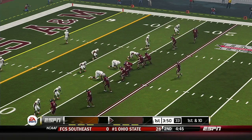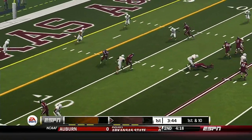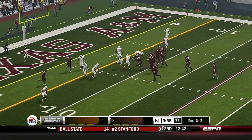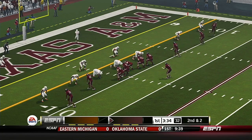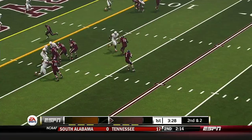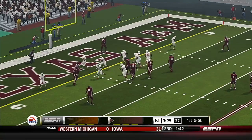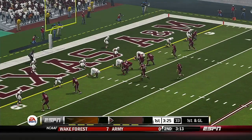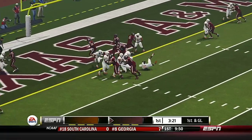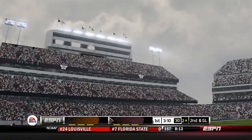The 15. They come out in a five wide set. The 10. Got it. And he goes down quickly. To his receiver. He's tackled at the 2 yard line. Five wide. He's taken down at the two. No gain on the play. That brings up second and goal.